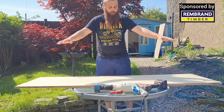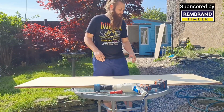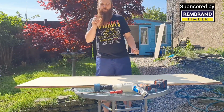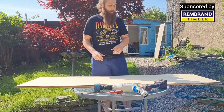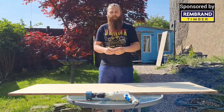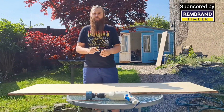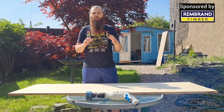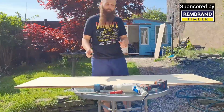Then we need to file all the edges with a file, get them all nice and smooth so there's no splinters that's going to hurt your hands. And then I need to cut a section out the top of the wood at each side, a little square, so that we can get any cables for heating and things like that in through the top. And then one last thing to do would be to drill a hole for the thermostat coming in, and where the thermostat is going to go, which I always like to drill sort of above the substrate line, so it's just poking in and it's going to sit on top of the substrate, and it'll give you a good reading of temperature for the basking spot of the animal. So let's get into it.